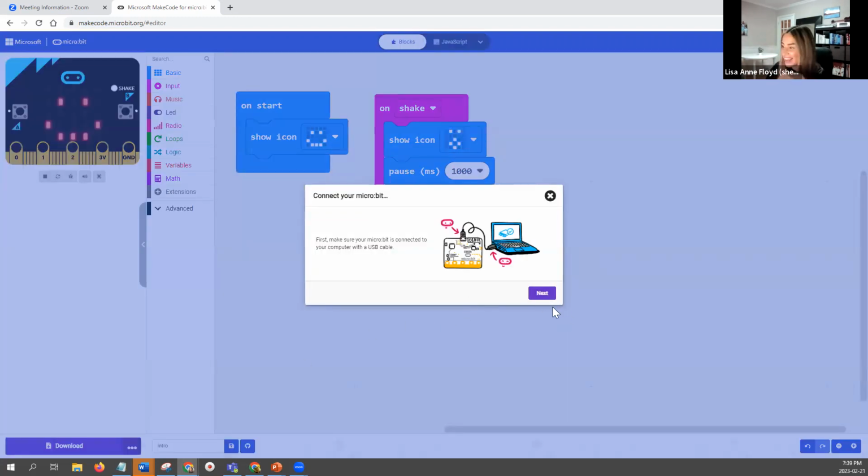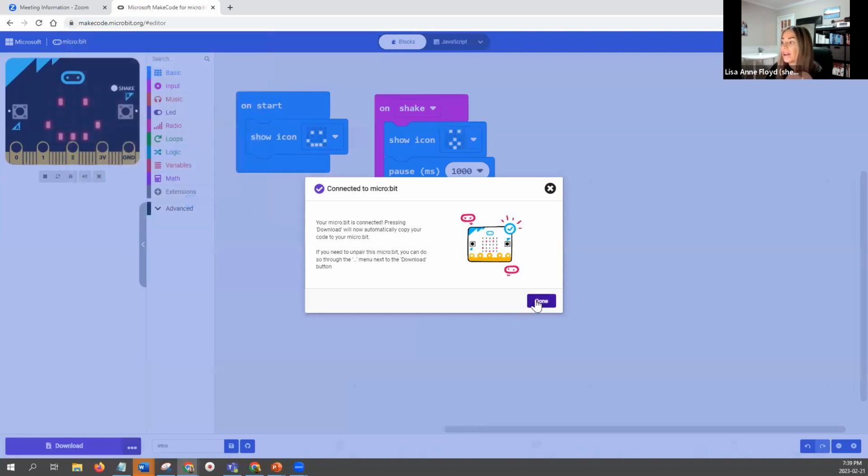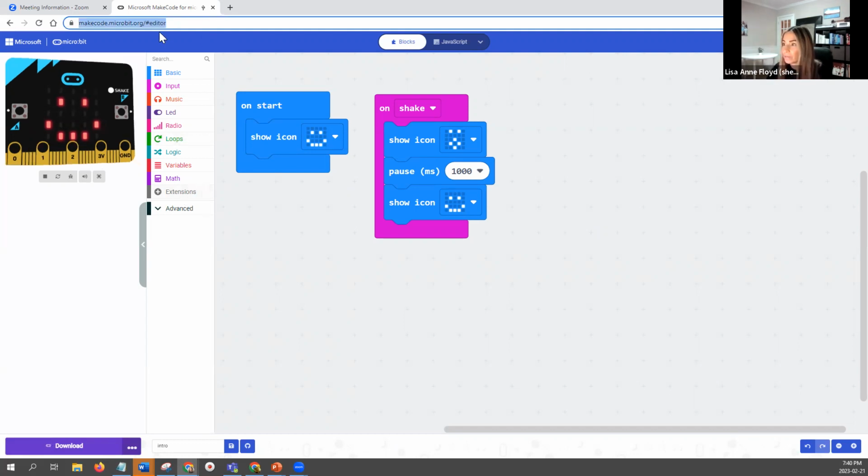Then you click on next and next. This white window comes up, this white dialog box. There's the BBC microbit. And then you click on connect. And then done. At the bottom left-hand side, you can see something flashing there. If it takes a little bit too long, a trick that I've learned is to just reload the screen. So I might have to do that.